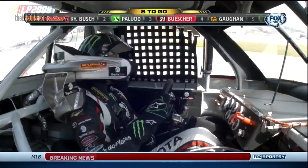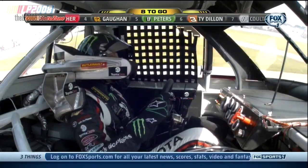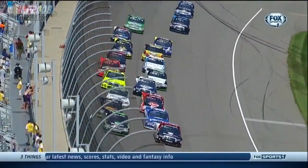That's Ryan Fugel. He got his guy where he wants him up front on this restart. He will control the pace on the next restart, Rick. He controlled the pace on the last one. Let's take a look at that. This was the last restart.